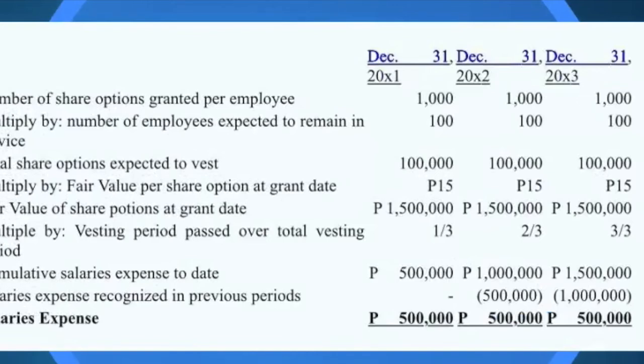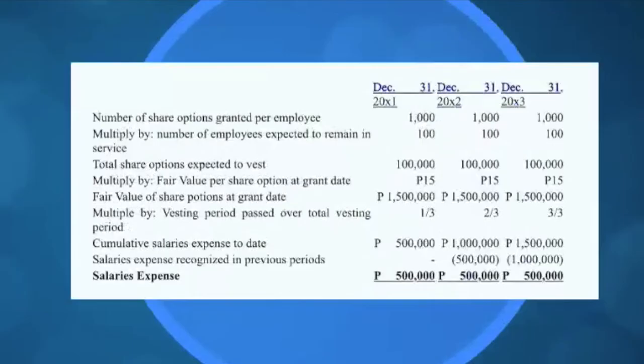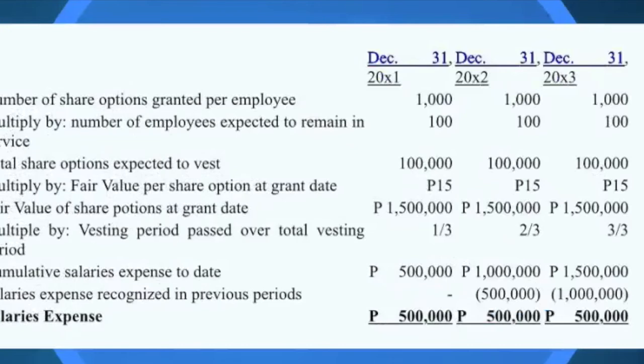That will lead us to fair value of share options at grant date of 1,500,000 pesos. We will multiply it by vesting period passed over total vesting period, which is 1 year over 3 years. It will give us the amount of 500,000, which is the cumulative salaries expense to date. We will deduct the salaries expense recognized in previous periods, which is zero because there is no previous period. And then the salaries expense for 20x1 is 500,000.